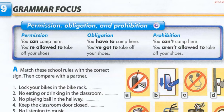Okay, so you're allowed to take off your shoes. You're allowed to take off your shoes. That's permission. Obligation, you've got to take off your shoes. You've got to take off your shoes. Prohibition, you aren't allowed to take off your shoes. Very important. Permission, obligation, and prohibition.